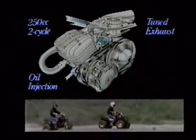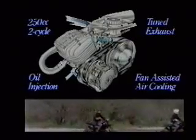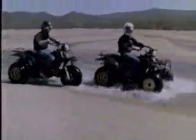It's a tuned exhaust, high-torque, low RPM design with fan-assisted air cooling so you can forget about overheating. Another specific ATV design feature is the carburetor air intake. Air is brought in up high around the headlight, and that raises your waterline.